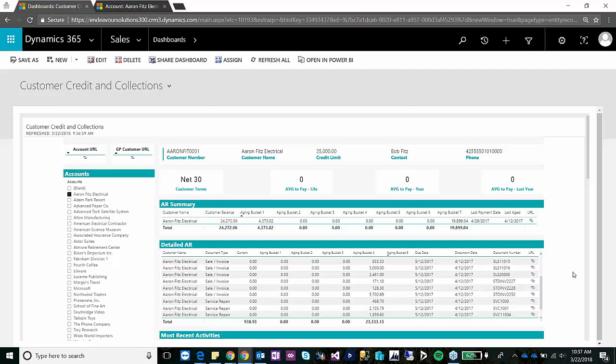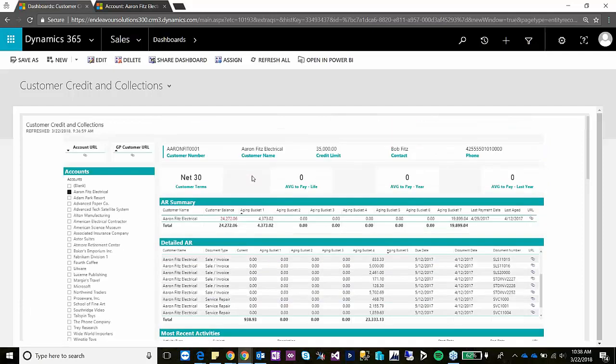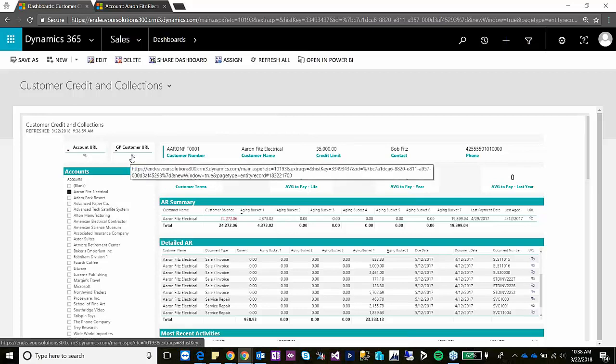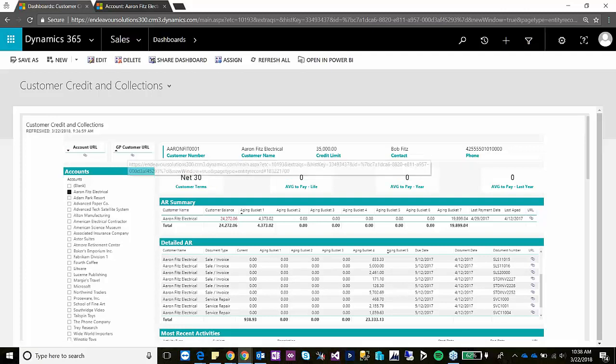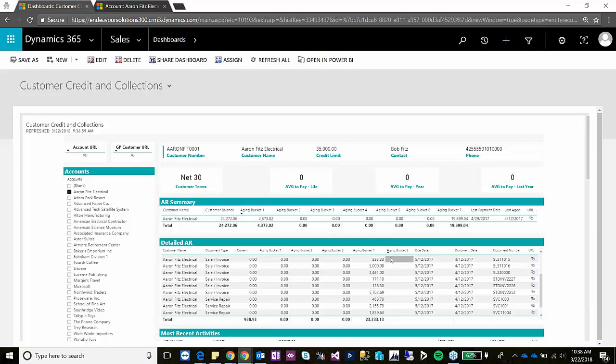If we scroll down further, we see most recent activities. This is coming from Dynamics CRM. Any activity or communication that takes place between the client and the employee, when you have it logged in CRM, will appear here for that specific GP customer. One thing I wanted to mention is that you'll see a bunch of URL links here. These URL links open up a form in CRM that covers anything regarding the account or GP customer. When you click on these, you can drill into these records further within CRM without having the need to go into GP. What I have here on the left is a bunch of CRM accounts.